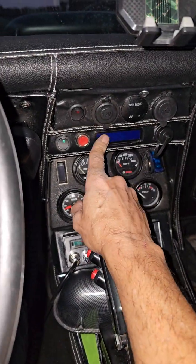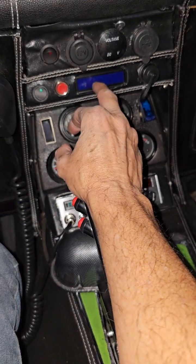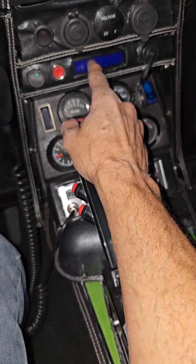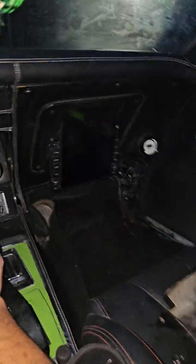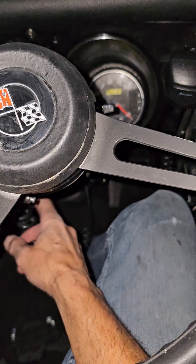AFR is working good. I was really happy how that microcontroller data logger turned out. I think that turned out pretty good. It got dirt all over it. I'll clean this thing up a bit, and I'm going to move this to the right side.